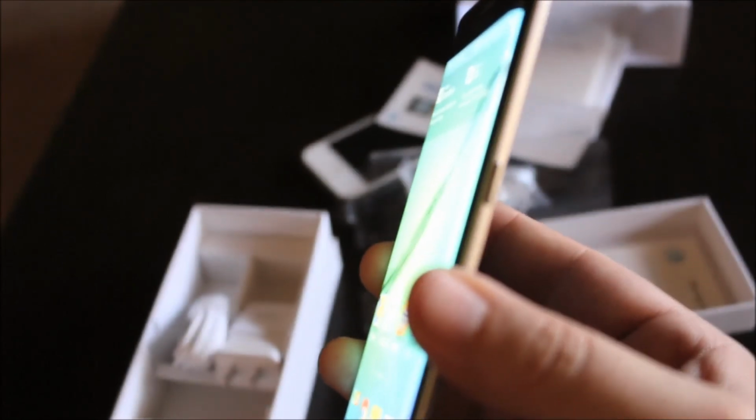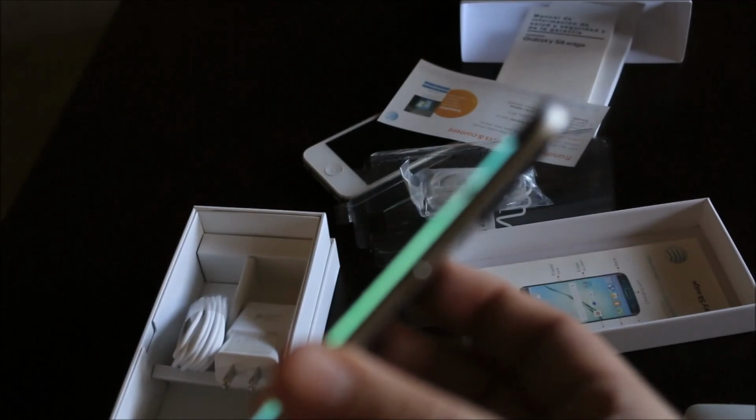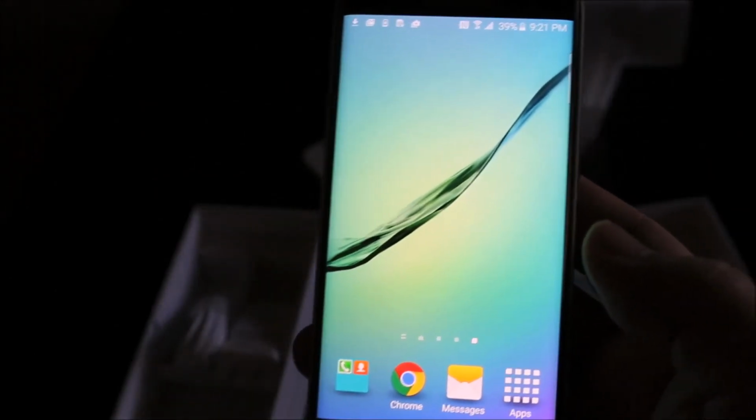As much as I'm talking about it, as much complaining as I'm doing about it, the design of it, the sleekness of it, the curved edges of it, it's so nice. Yeah, I'm gonna customize this thing and I'll come back with another video.